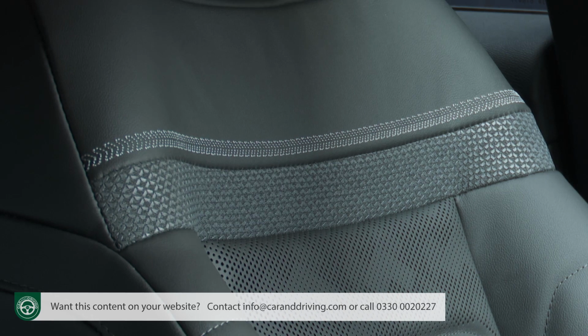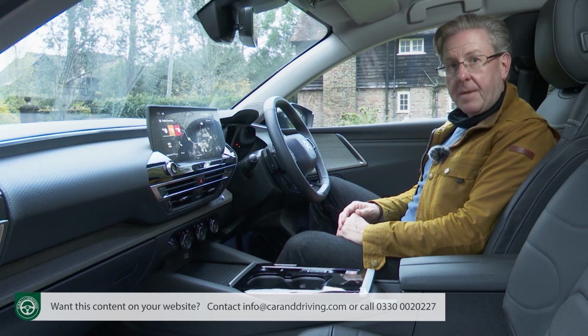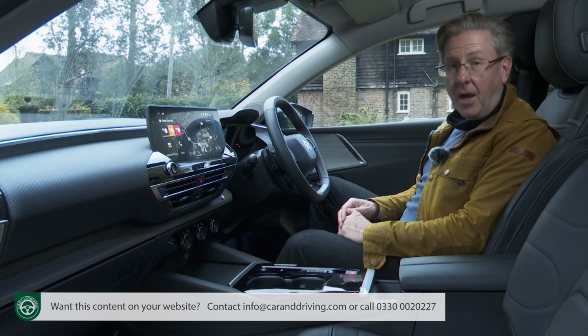Colour-coordinated stitching across the seat shoulder line adds a smart finishing touch, and on this top version you can add cooling and a massage function if you'd like. In comparison, the front chairs you get in rivals are dull and unyielding. Here you'll really notice a difference.